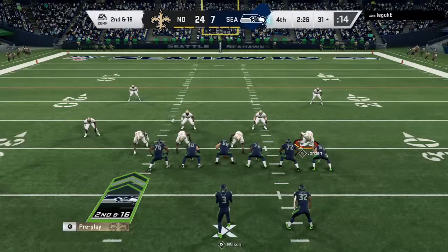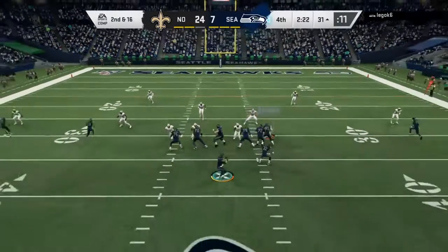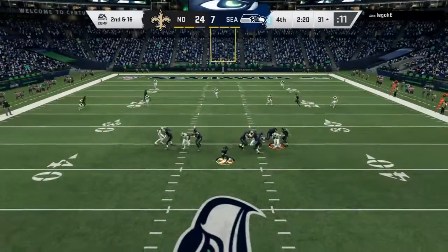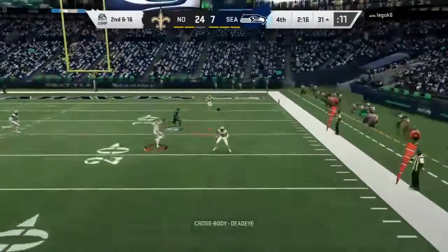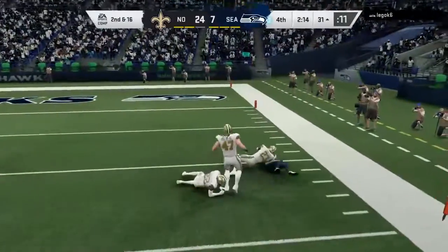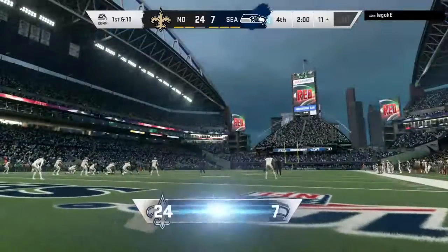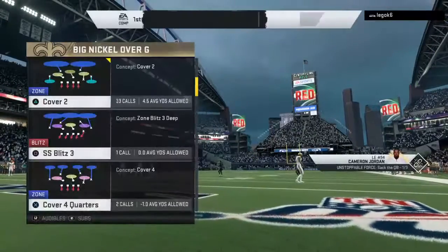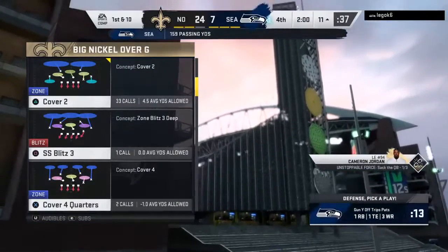Shift! Watch the shift! Now it's Wilson. Flushed out right. It's complete to Lockett. And he gets this one inside the 15, just a yard or two shy of the 10. That one a gain of 20 and a first down.